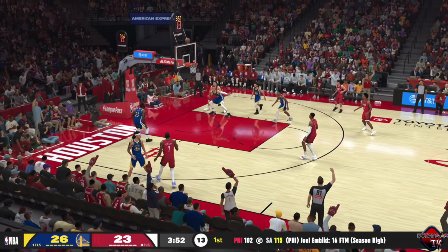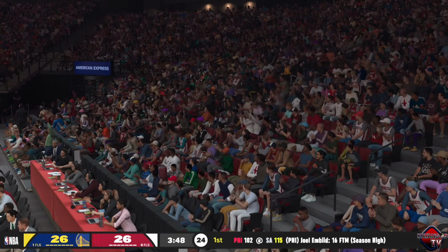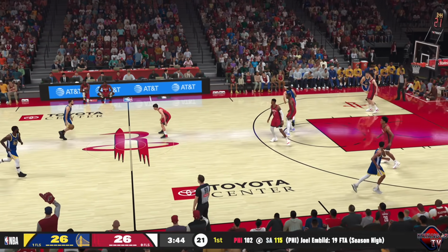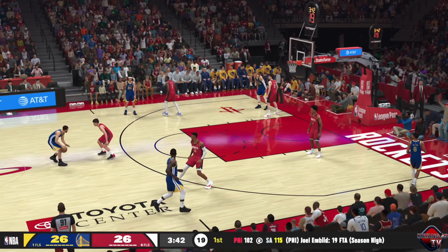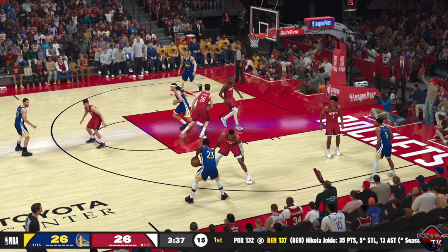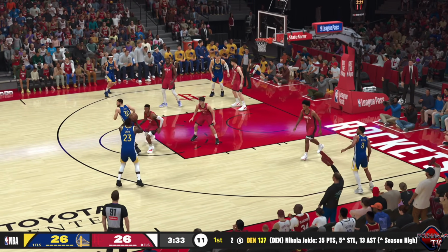Durant for 3. Drops in the 3. 8 for 8. He's on an absolute tear. Golden State has gone 4 of 6 from deep to start this game. Outside, Green. Puts up a 3.